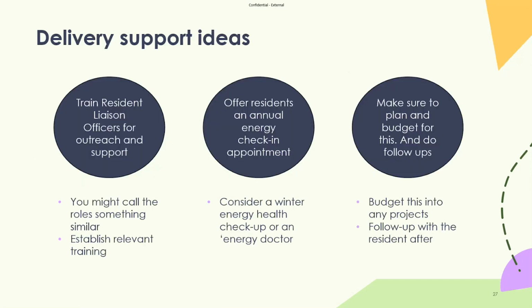Resident liaison officers, tenant liaison officers, whatever the terminology you apply, absolutely really essential here. Thinking about upskilling, training, thinking about how that person needs to be supported with any decarbonisation, with any change of heating. It might be that actually you can offer kind of further engagement. So we've got an example here of kind of a check-in appointment. You might have energy specialists. You might have maintenance team operatives who are amazing at talking to residents about particular technology, control. They might be the ones to really signpost to this kind of opportunity.